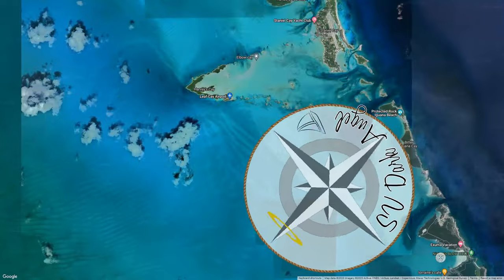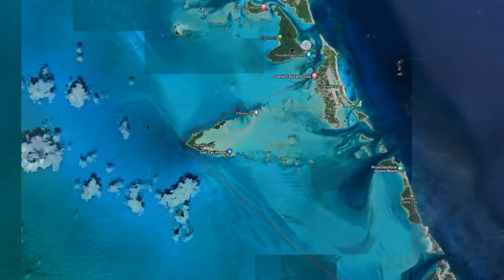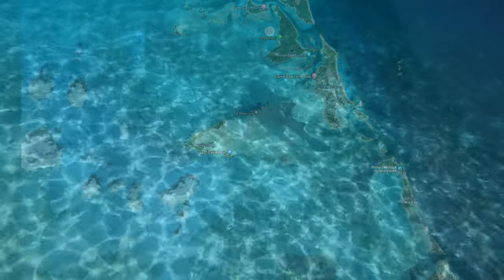In this episode of Sailing Dark Angel, we sail to Big Majors Cay, where we have some anchoring issues between Big and Little Majors Cays. We need to wait for slack tide because we can't get through the cut on only one engine. A nurse shark shows me around the anchorage, and it's time to fix that pesky port engine.